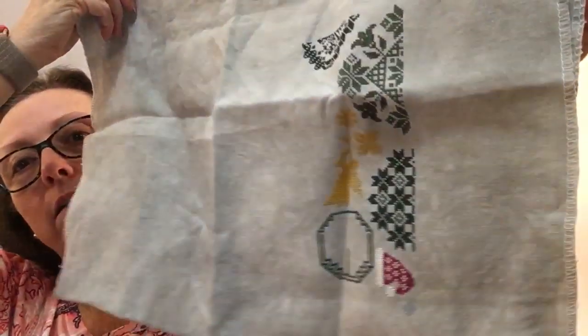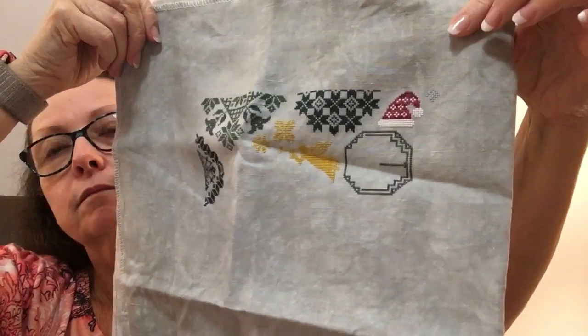I hate to do this and not tell you what kind of fabric this is. It is from Picture This Plus. I don't see it on here. I know it's on here, but I don't see it. And it might be shale. That's kind of what it looks like. There we go.